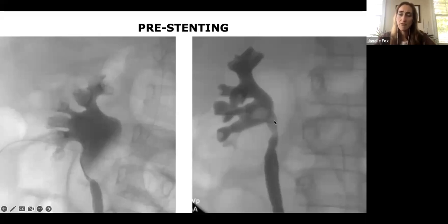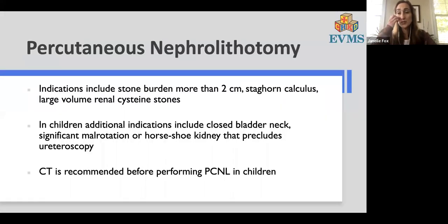That was a tough retrograde pyelogram to do and stent to get in. So when you're seeing very little contrast flow go past your stone, suspect you have an impacted stone, get a stent passed. And if you can't get a stent passed, get a PCN placed. But best not to primarily treat them.